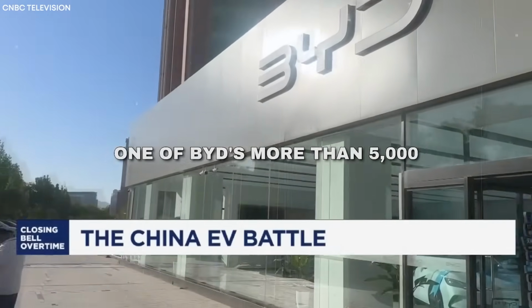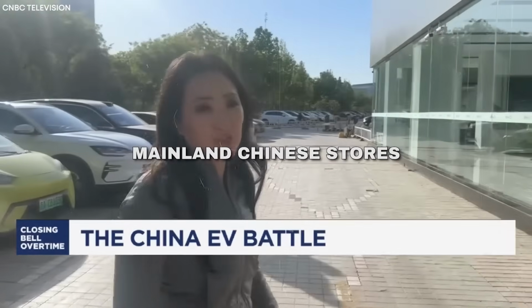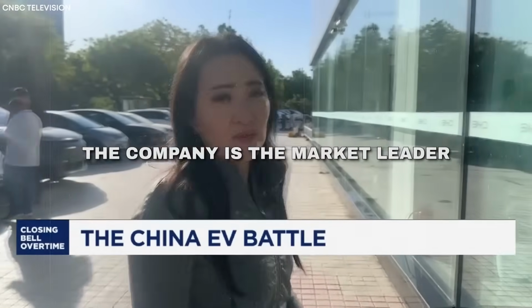One of BYD's more than 5,000 mainland Chinese stores. The company is the market leader when it comes to EVs in China. EVs today, battery challenges and limits of lithium-ion.